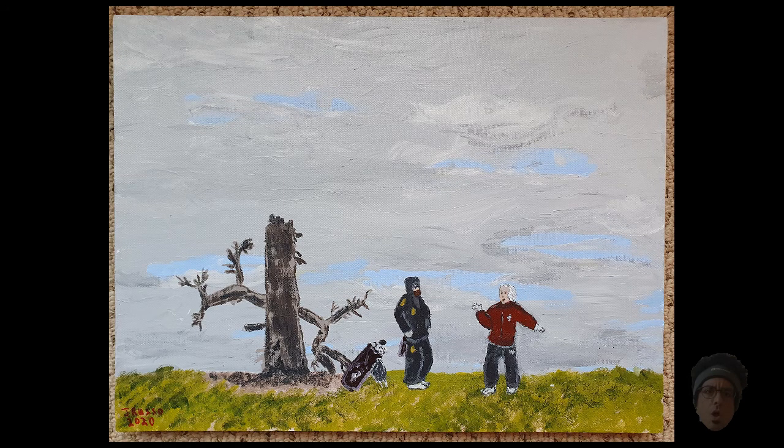In 2020, after a golf trip to Bandon Dunes in Oregon, I painted this as a sort of little commemoration, and I gave it as a gift to the gentleman pictured on the right in this painting. And Jim still has it as far as I know.